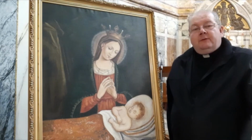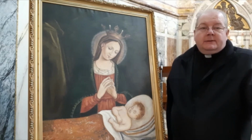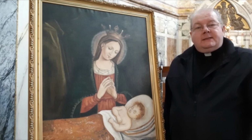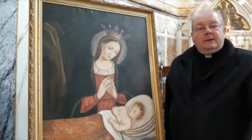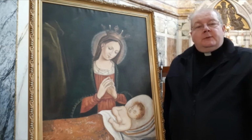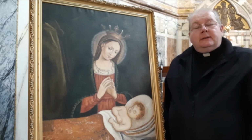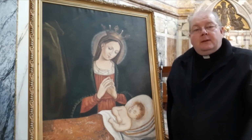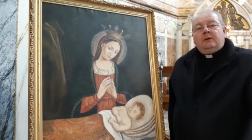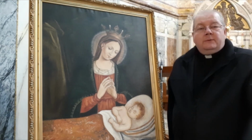The origins of the original picture go back to the 1600s and to Bishop Walter Lynch, who was Bishop of Clonfert Diocese. He had to flee Ireland as a result of the Cromwellian persecutions of the 1600s. He was one of the last, if not the last, bishop to leave Ireland. But he eventually found himself on the continent, and in Vienna he met up with Bishop Puszki of Györ in Hungary, who welcomed him to the cathedral in Györ to minister there.